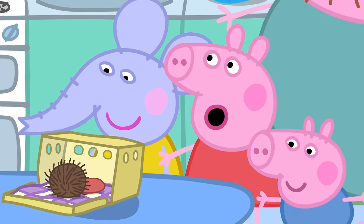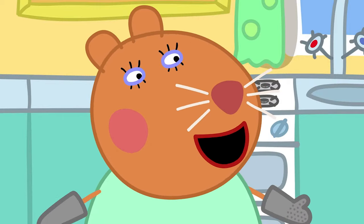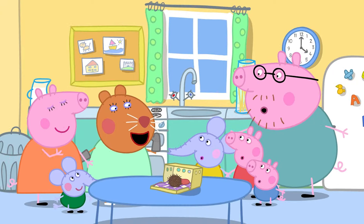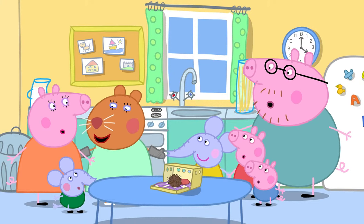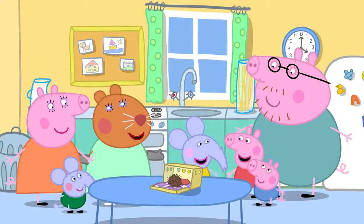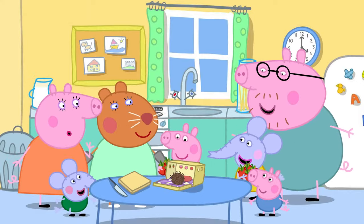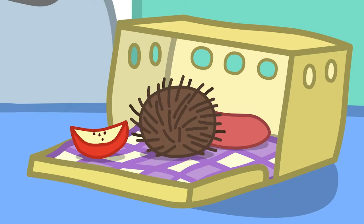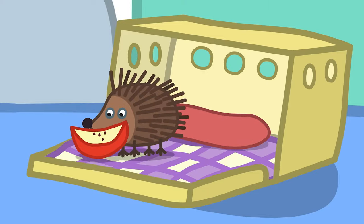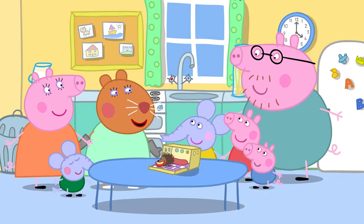Oh, so Prickles is scared? It's just a bit noisy, that's all. If we keep quiet, maybe a little bit of apple will help Prickles feel relaxed. Peppa and Emily Elephant have found more than a little bit of apple. Hooray! There, some food and rest.